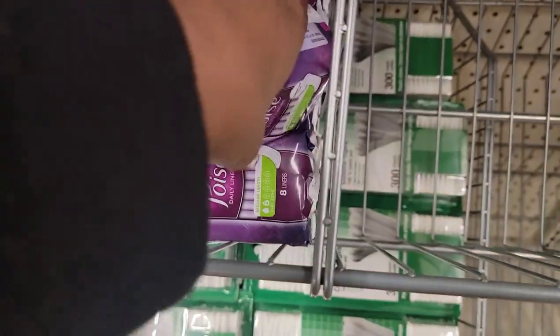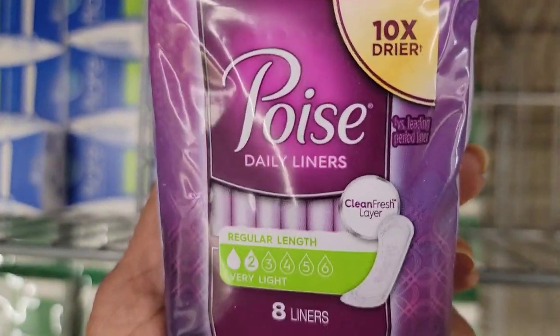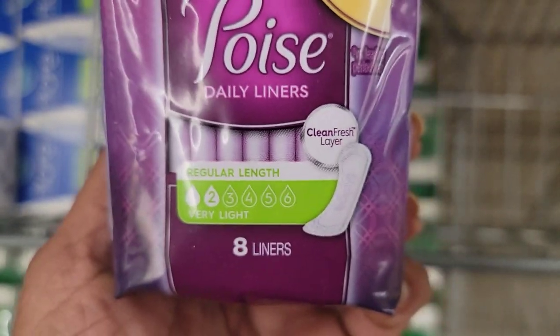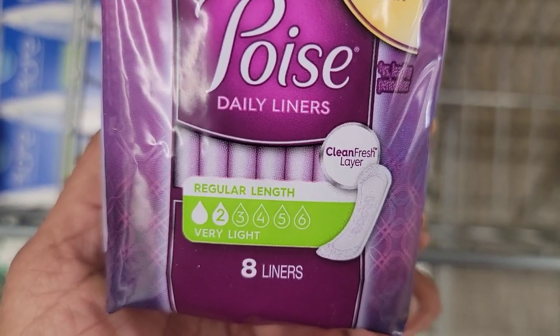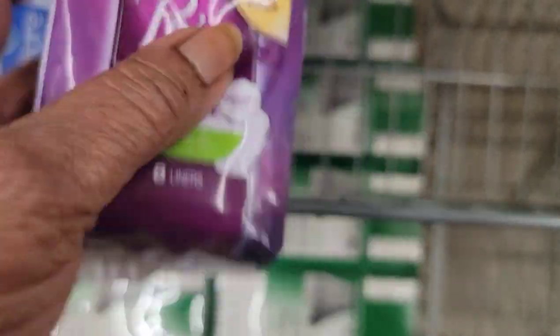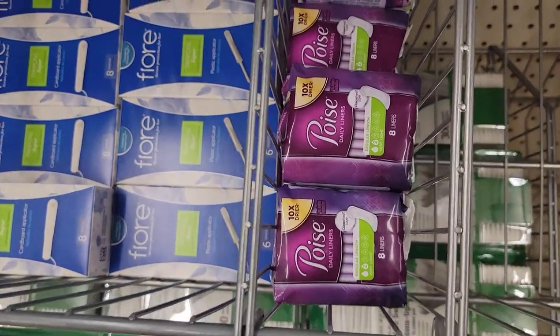I don't believe I ever saw these, you guys. These are the Boys Daily Liners, 10 times drier. You get only 8 in here. Clean, fresh layer. These are regular liners. Very light days. But you only get 8 in there. The package that I get is 20. So, yeah. That looks new.